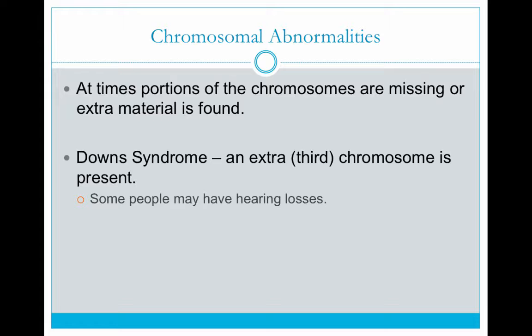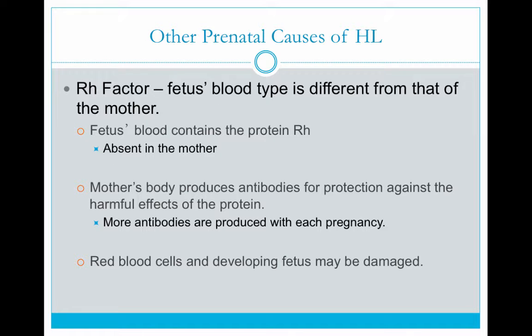At times, a portion of chromosomes are missing or there's extra material found. For example, in Down syndrome, an extra third chromosome is present, and some people with Down syndrome may also have hearing loss. Adults with Down syndrome might have smaller hearts, mild mental retardation, and they might have conductive hearing losses. When a few different things come together, it's called a syndrome.